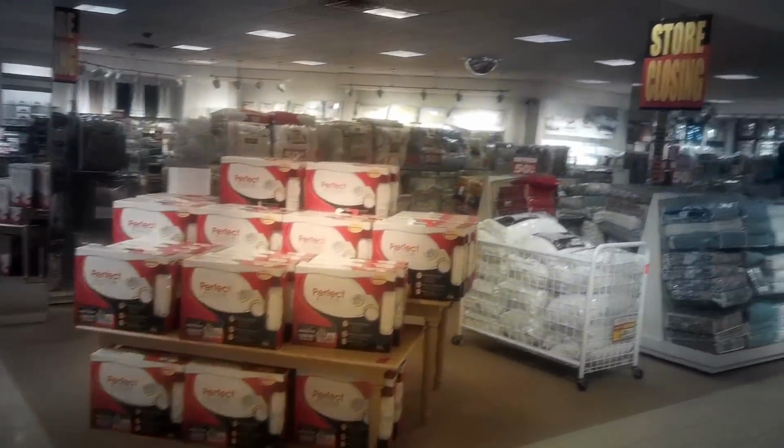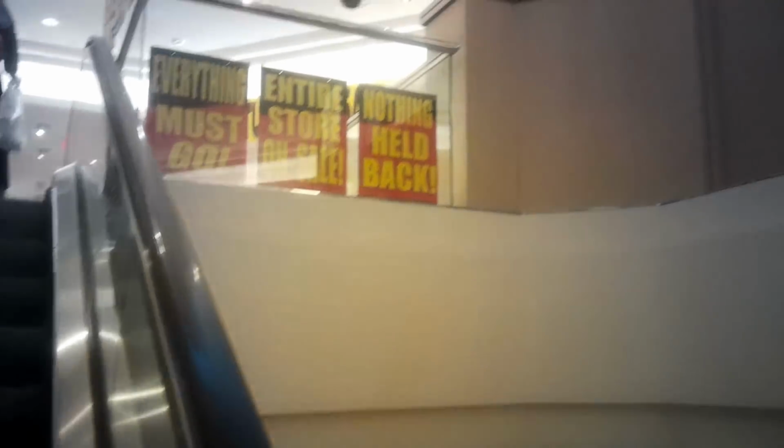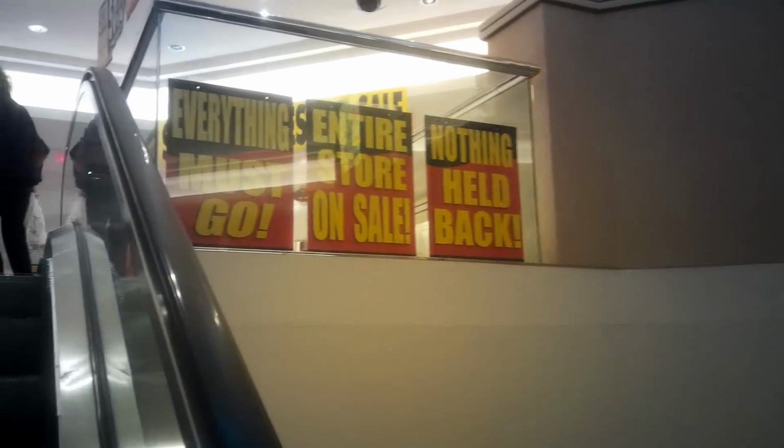There's no way to sugarcoat this. The retail environment, specifically in the Northeast and the Midwest, is about to be hit very hard with this liquidation. And when you think about it, it's actually pretty depressing to think about. Jobs are going to be lost, charities and town events are going to be hindered pretty heavily by this.